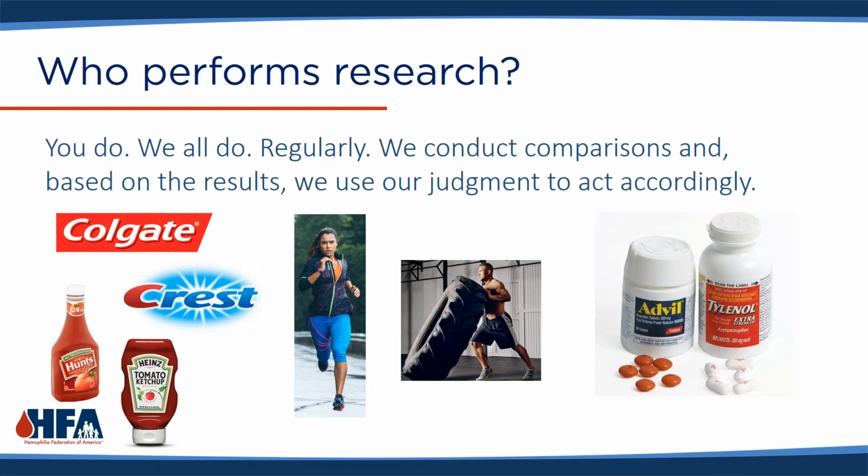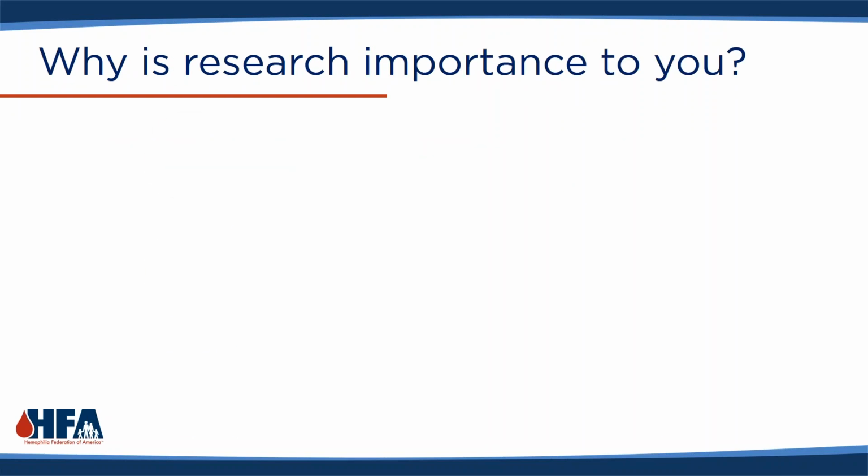Same can be said in terms of acute pain relief medication. We do research in some form all the time. When it comes to patient care, we simply formalize it with process and procedures. So then, why is research important?